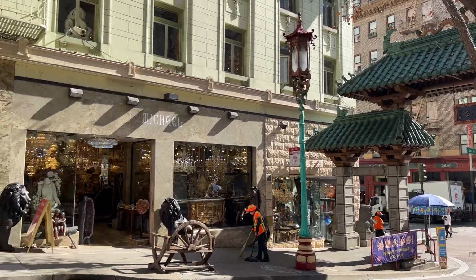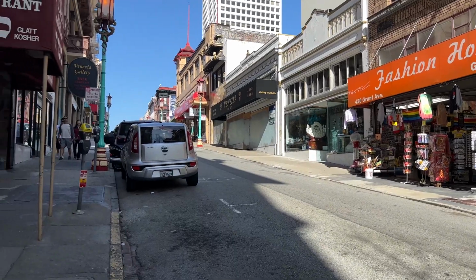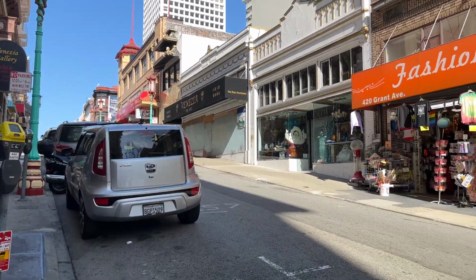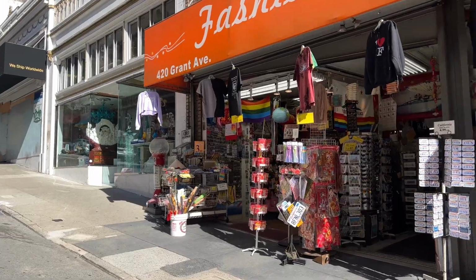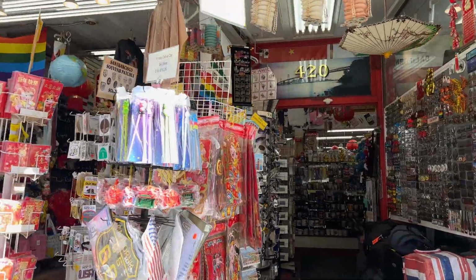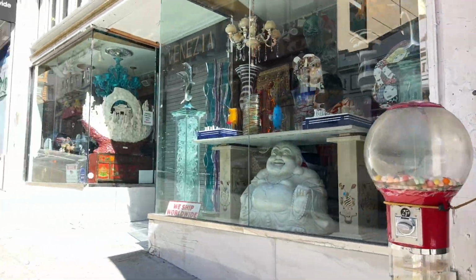So we're going to start walking up Grant Avenue because this is really the main street of Chinatown here. Now, if you've visited San Francisco before, if you've been to Chinatown before, you've probably been to Grant Avenue here. So this is really where you get a lot of the tourist shops, the gift shops, things like this. This is what they're trying to show off and sell. So if you're looking for any kind of San Francisco souvenirs or knickknacks, this is really the place to go. You can get all kinds of good stuff around here.